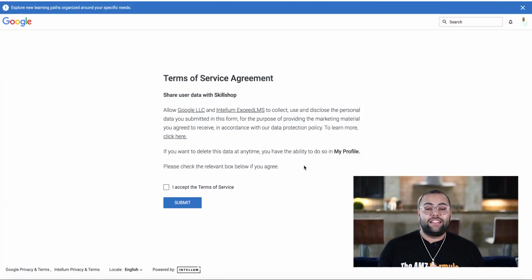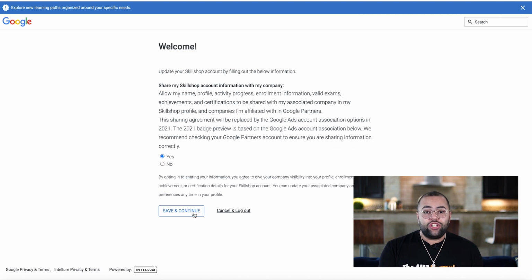To get started and get signed up is as easy as 1, 2, 3. Literally click login, link your Gmail account, and if you don't have a Gmail account, you can go and create a Gmail account for free at gmail.com. You're gonna submit to the TOS, or Terms of Service. You're gonna click yes to additional terms.